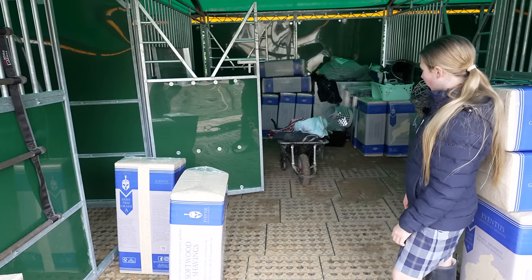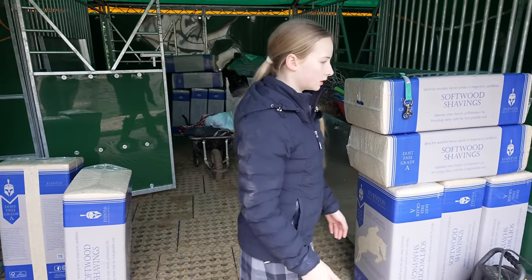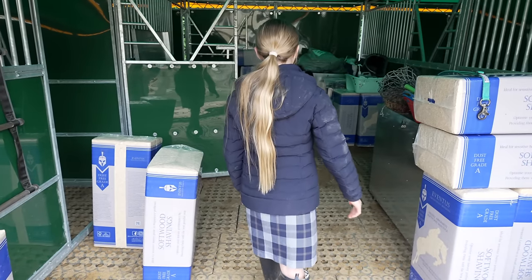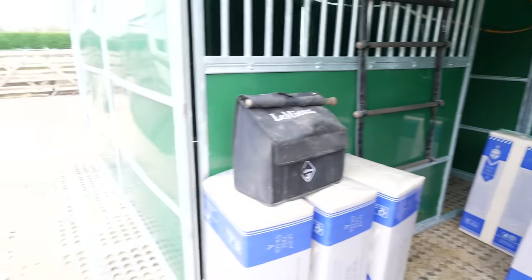These stables are on a slant. Yeah, it's because the ground's a little bit slopey, but it's fine. They still managed to put them up. It's only slight. We could just put more shavings. And I made sure of that when I had them put down.